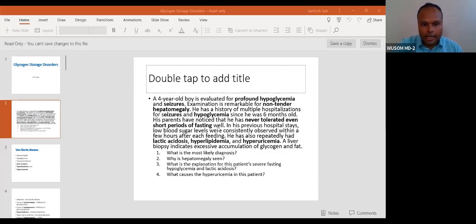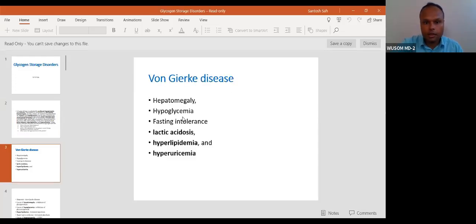So did you all understand the explanation here? And see, hypoglycemia and hepatomegaly, and fasting intolerance: intolerably profound hypoglycemia causes fasting intolerance. There are two types of intolerance, I'll tell you. One is fasting. These are very lofty terms, and you will find them enjoyable. Fasting intolerance, and the second term is exercise intolerance.